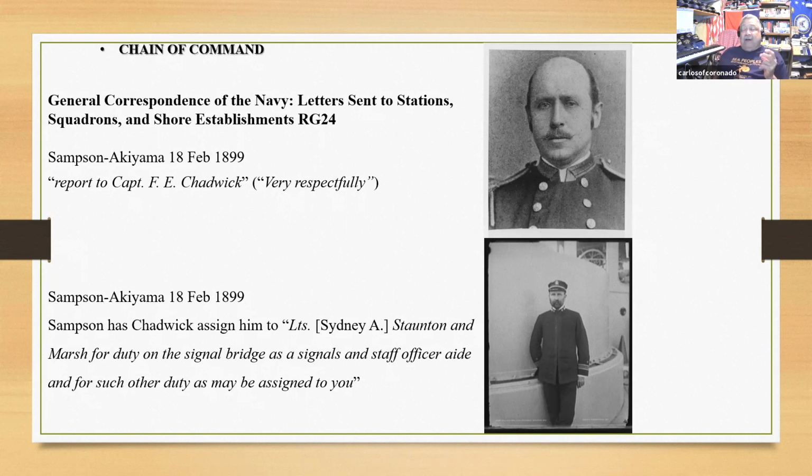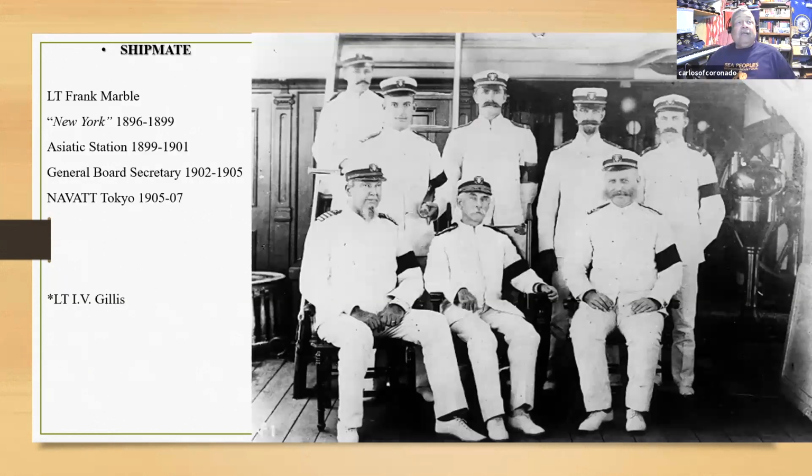If you're going to be a signal aide, staff officer aide, that means you're going to be reading signal flags, looking at coding and decoding or any kind of interpretation. I can imagine that Akiyama, with his skill set, and they said he had a photographic memory, is not going to forget this experience quite lightly. Now, there's two other names in connection with Akiyama, so to speak. Shipmates, we'll get to that point.